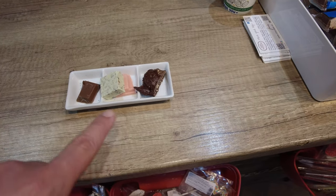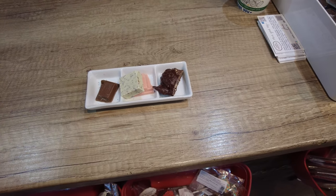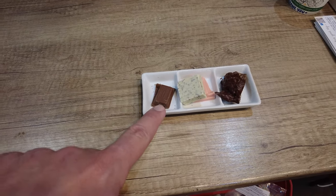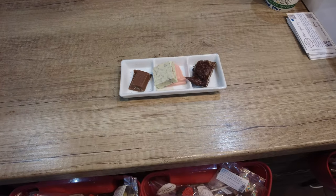Sugar-free. Yes. Okay. This is the white chocolate and cream. This one is a prickly pear, and this one is milk chocolate and coffee. Okay. Very good. Okay, I got some chocolate for testing. So let's go first with the dark chocolate.